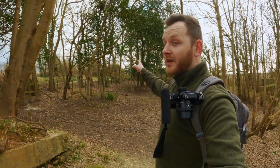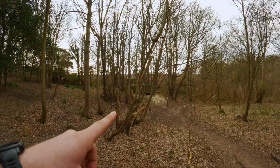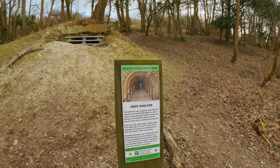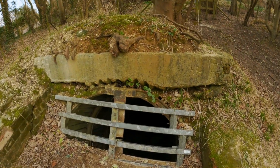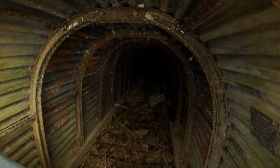The lighthouse is literally behind me, so we just pop down through the gate where there are some signs telling the history behind these gun batteries, and this one is an actual deep shelter. So this is the entrance to the deep shelter. I don't have a torch with me, so you can't really see much, but it's a staircase leading all the way down to the shelter.